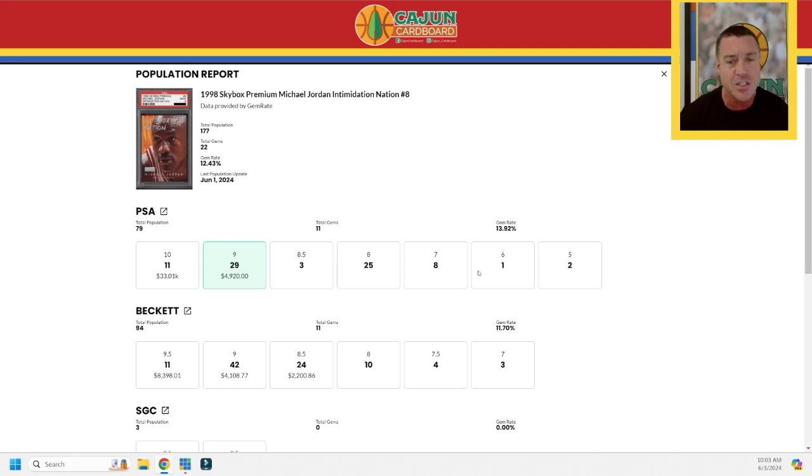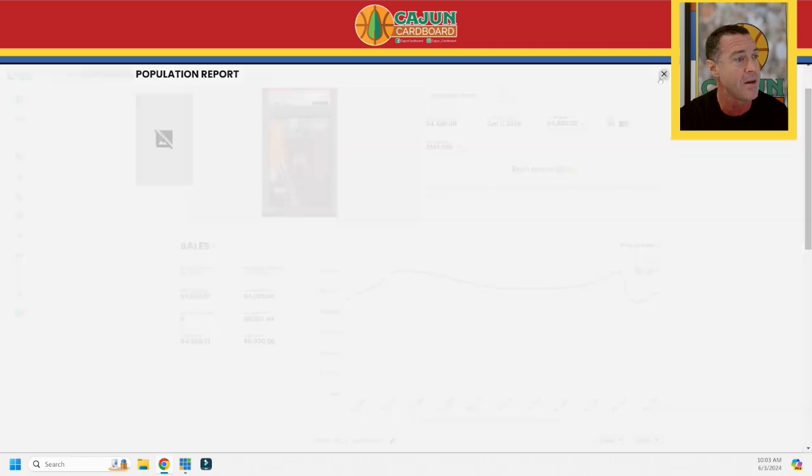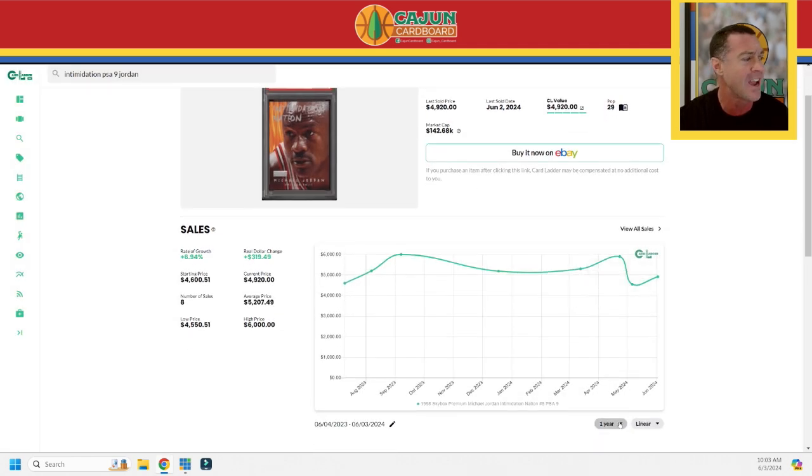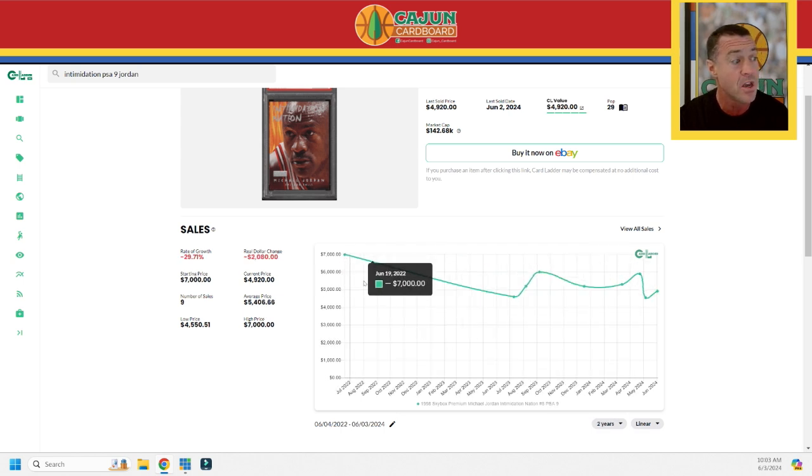And so that just kind of gives you some idea of how important these Jordan 90s inserts are, and a lot of people are starting to figure it out, and a lot of people are starting to pay out their ass for them. But this PSA 9 is a Pop 29. Look at the price on the PSA 10. Yikes. 33 grand, Card Ladder estimates, so that's a big number. So PSA 9 just kind of trudging along, over the last year plus 6.94%, over the last 2 years down. This card sold for $7,000.